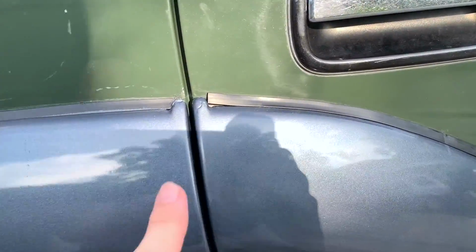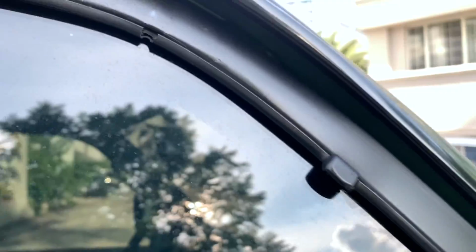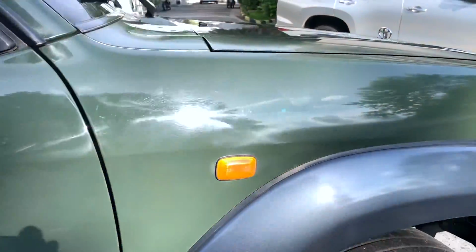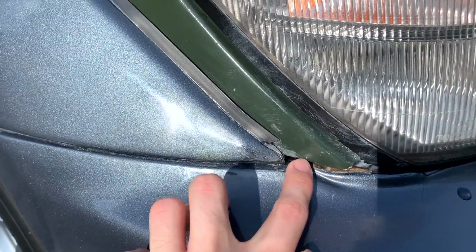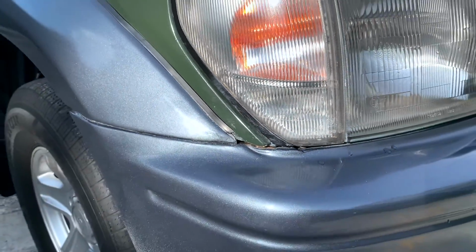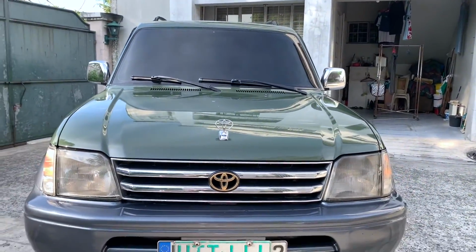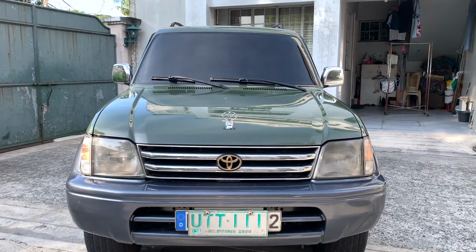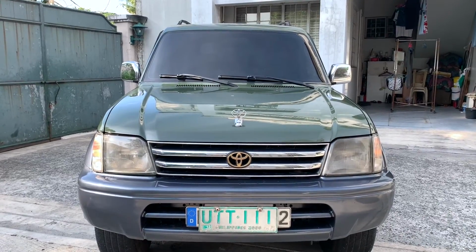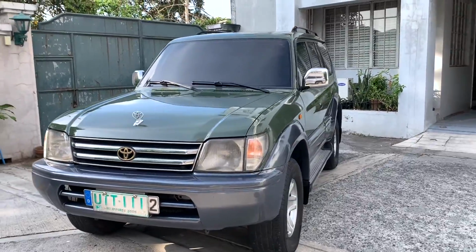The seals aren't in the best shape either. More broken seals over there. And if you move on over here, look at that. I'm pretty sure this wasn't an accident before and that it was just repaired by the previous owner. Next thing you'll notice is that this is not the standard color. I'm pretty sure that this car was repainted in this army olive drab green color. The Prado is supposed to come with a darker, more purplish or bluer green hue.